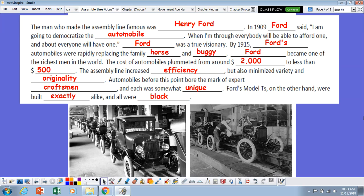Ford became one of the richest men in the world, and the cost of an automobile plummeted from around $2,000 to less than $500. His assembly line increased efficiency. It also minimized originality. Automobiles before this period bore the mark of expert craftsmen. Every car was very unique, but the Model T cars were exactly alike, making them easier to fix and repair, but it also took away the versatility. All cars, for the most part, were black, and they had the same features.